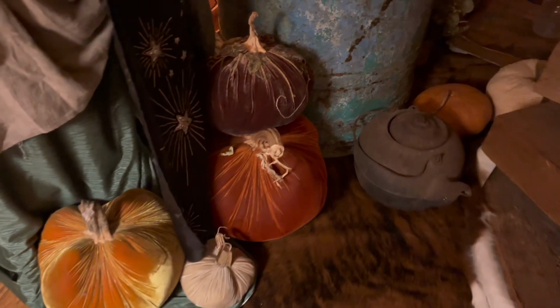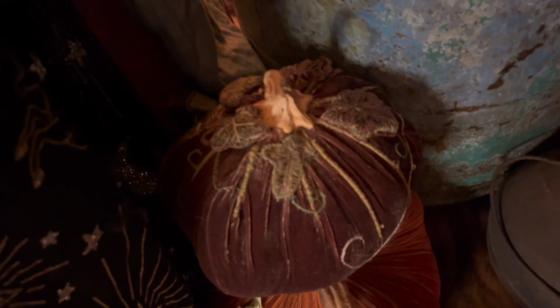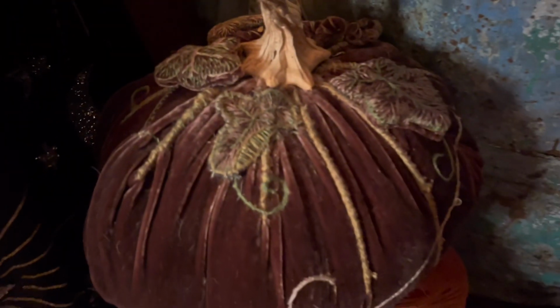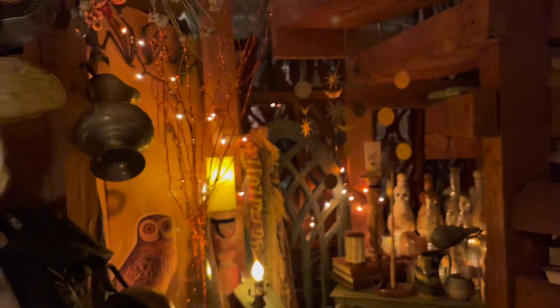Some more velvet pumpkins from Hot Squash, and the brown one I actually made myself using the real pumpkin stems, and I embroidered this, and I kind of made him have little poofy leaves on top. So he's fun. I like him a lot. And I stuffed it the same way, so it has the same feel and not like a styrofoam ball like some of the reproduction ones. I also have a tutorial on how to make those bottles I'm going to be posting.